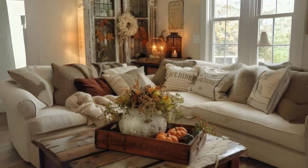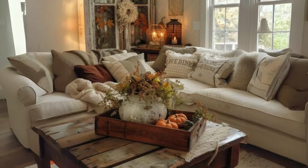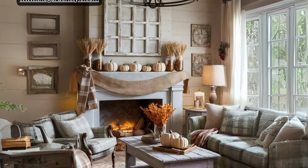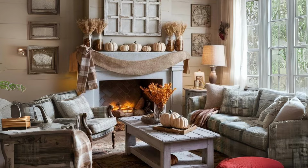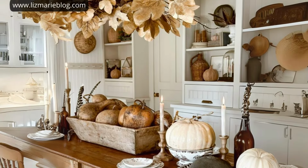Today, we're exploring the cottagecore style, perfect for bringing a warm and nostalgic feel to your home this fall. With its mix of floral patterns, vintage lace, and soft pastels blended with autumn colors, cottagecore captures the charm of a simpler, rural life. Let's take a look at some cozy fall decor ideas that will help you create this charming, cottage-inspired atmosphere in your home.